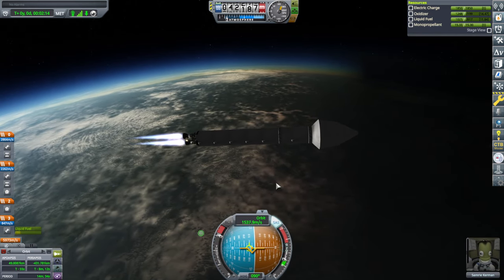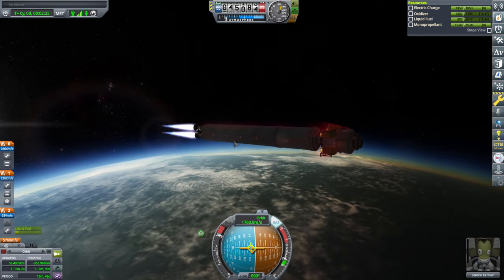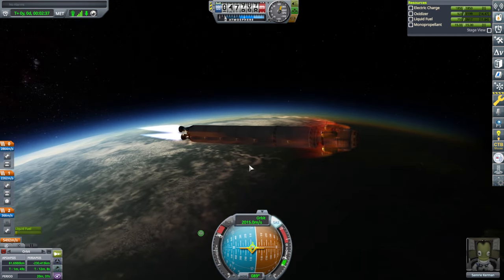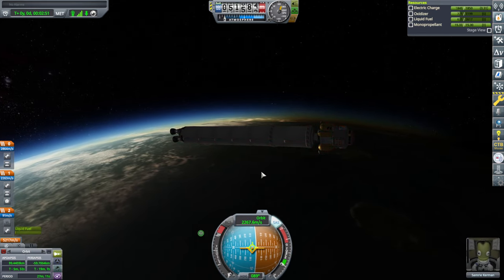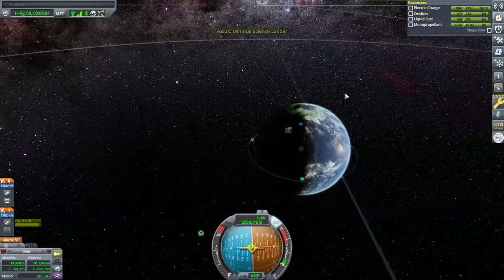Well, let me just get rid of the big fairing. Some heating like that. We'll dump the stage in the atmosphere. We've got the Terrier stage next. Okay, yeah, let's just dump this. And we're in orbit.